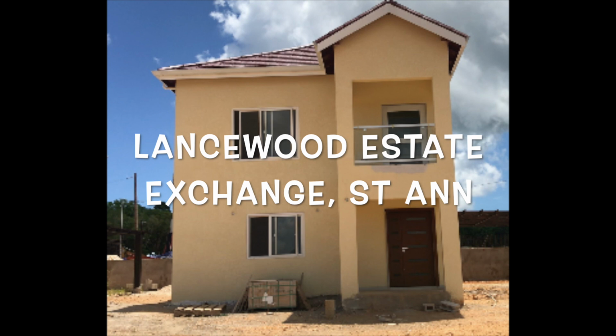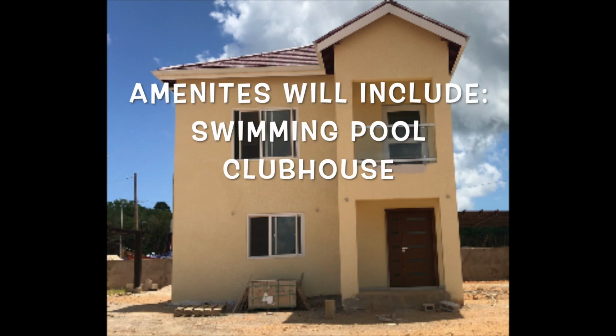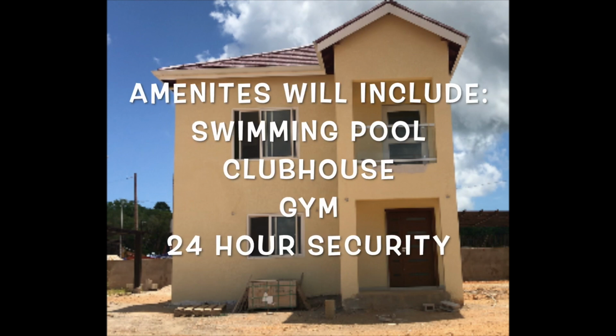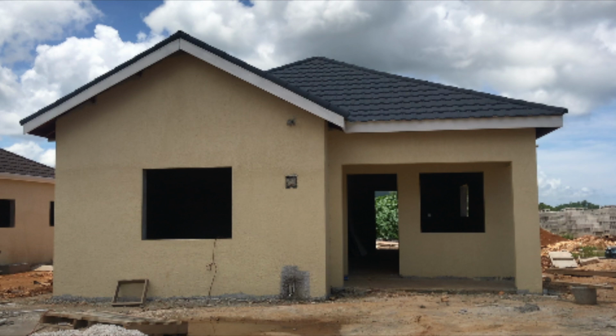It is very close, it's about a 15-minute drive, and on offer are townhouses, as you see, 3-bedroom, 3.5-bathroom townhouses, and coming up shortly there's also 2-bedroom, 2-bathroom units as well. In total this development will host 196 units and there will be 3 phases. At the moment they are currently working on phase 1 and some of the units have already sold. So 3-bedroom, 3.5-bathroom townhouse and 2-bedroom, 2-bathroom bungalow, as you can see.